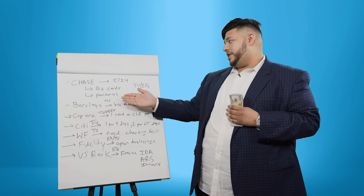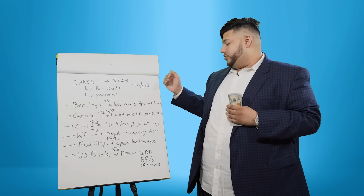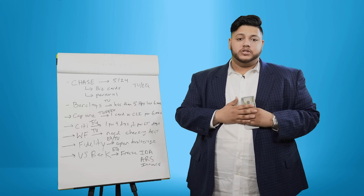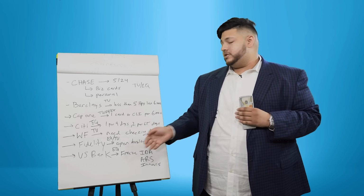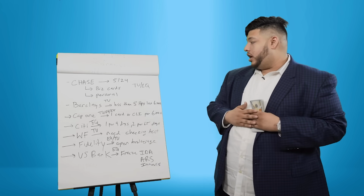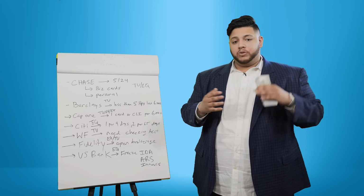They pull TransUnion. Something you don't know about Barclays is that you need to have less than 5 hard pulls in the last 6 months to get approved. So they're a very stingy bank, so that's why we have them number 2. If we had them any lower in the sequence, you would probably get declined because they want to see less than 5 hard pulls.